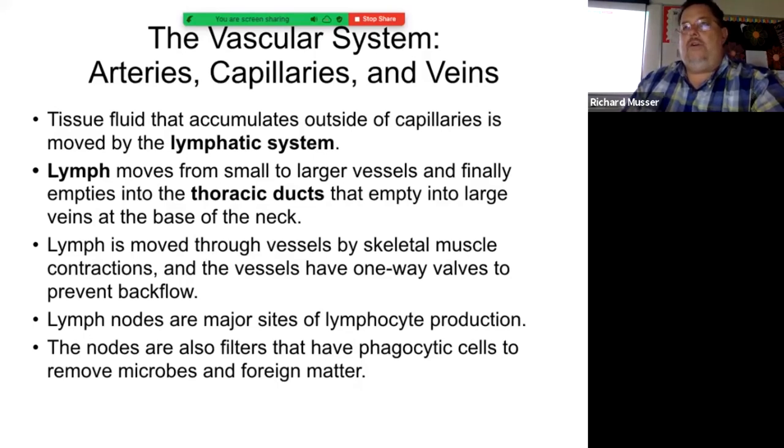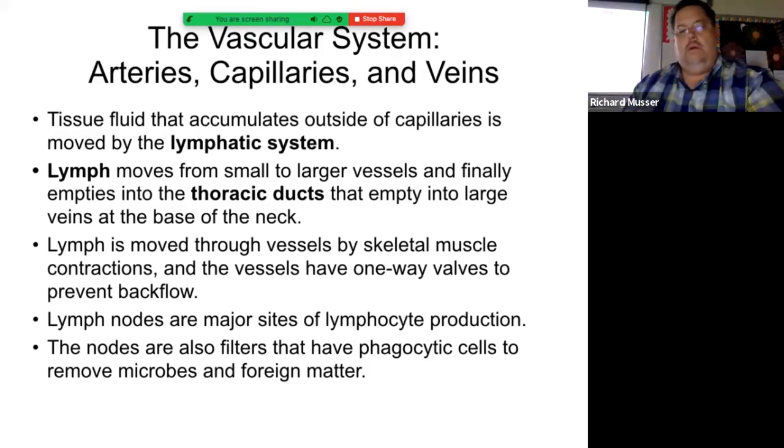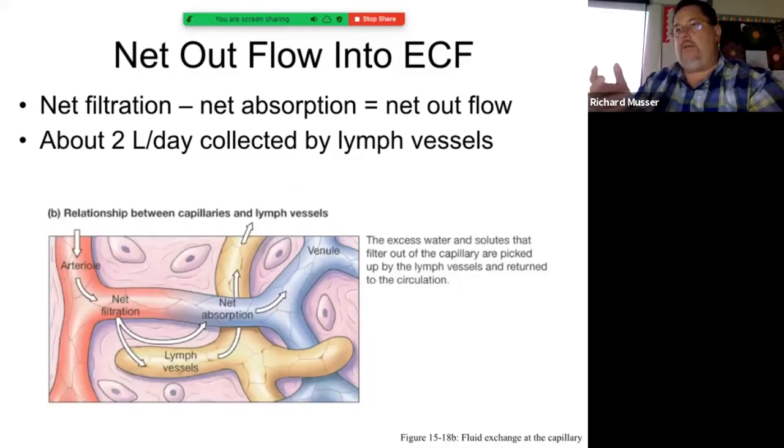Again, when you're sick, you'll probably feel your lymph nodes swelling. That's part of the lymphatic system. So again, the lymphatic system is closely associated with the capillary beds to help reabsorb, or for nutrient absorption too. It does do some lipids and things like that as well. So the lymphatic system collects around 2 liters per day of extracellular fluid. That's what the ECF is, excess water.